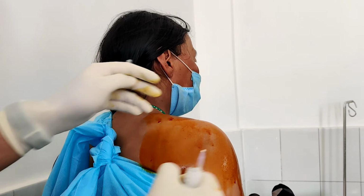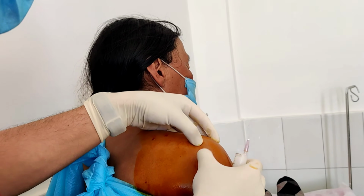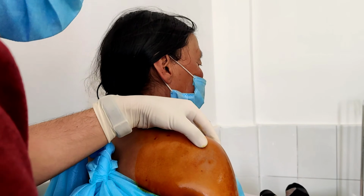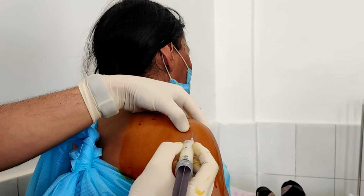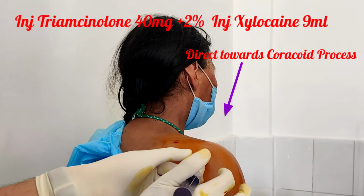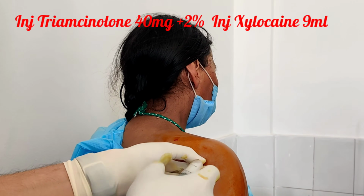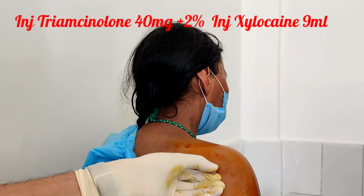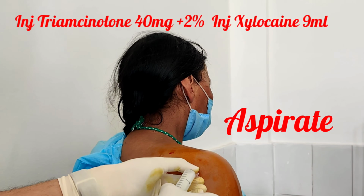Now what I'd be doing here, this is the acromial angle, and just around a centimeter or 2 down and medial to the acromial angle, the syringe is directed towards the coracoid process. The injection that I am using right now is triamcinolone injection, 40 mg with 2% xylocaine.